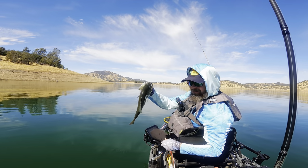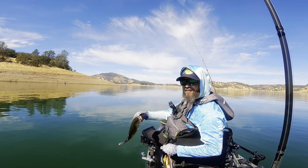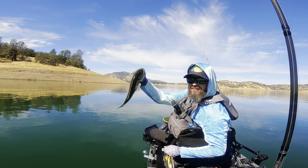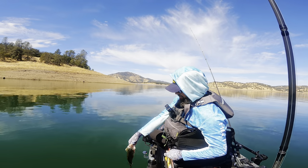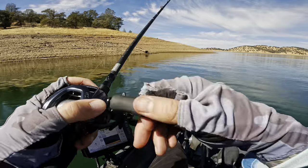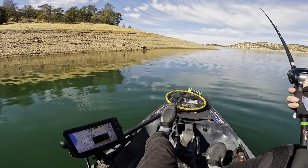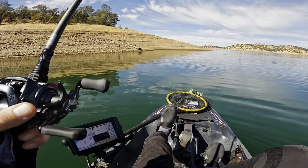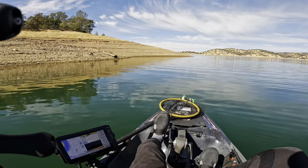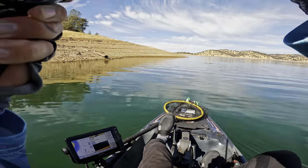Number one. Took almost half the day already to get the first fish. Right, nice little one pounder. That's a 14 incher. There's another one.